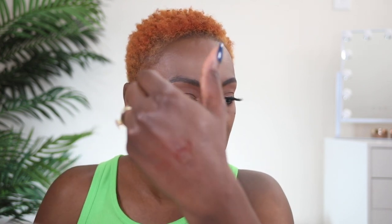I can swatch the lip balm for you, but I can't swatch the scrub because obviously it doesn't do you any good if I do that right now, but it's very easy. So here's what that looks like. It feels like Vaseline, pretty much. That's the best way I can explain it.